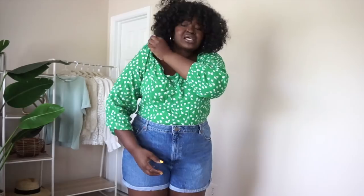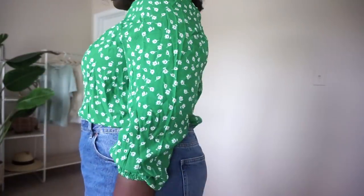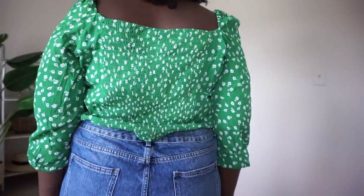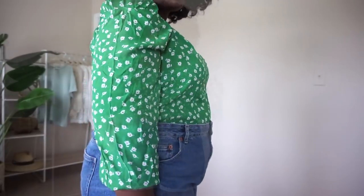It features this ruching detail around the bust. It also has these puff sleeves that are elasticated over here. It also has a gathering detail in the back as well, so if you happen to have a wider back, you have a little bit of give with this top. Really, this shirt, I could have even gotten in a large if I wanted it to have a closer fit because of that smocking in the back.